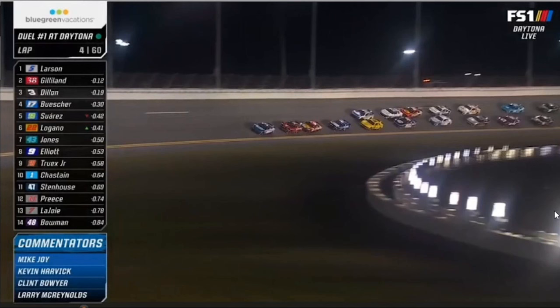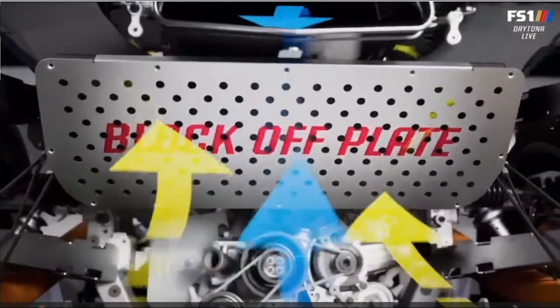It's really the first time we've seen the cars at speed on track racing. A lot of people made a lot of assumptions based on what happened in qualifying. The Toyotas were incredibly slow. So the first thing that I noticed on the broadcast, which was very interesting, was this, what was this called? Block-off plate. I think it's the block-off plate. I don't know why I'm second-guessing the name. It's right on the screen.